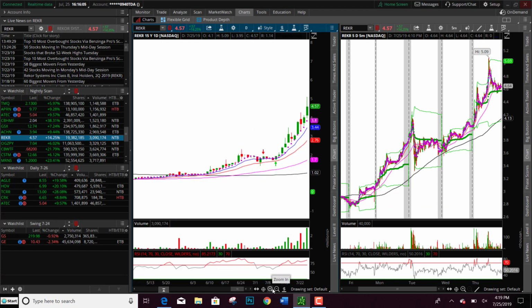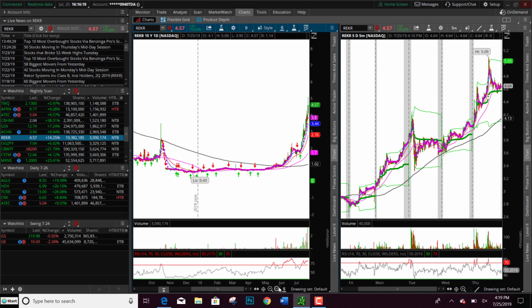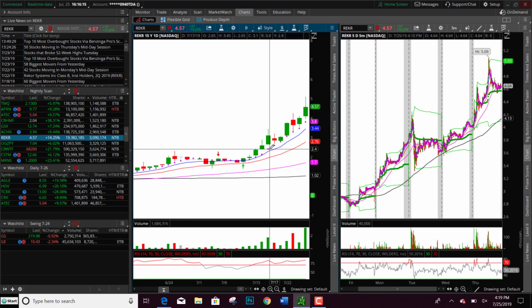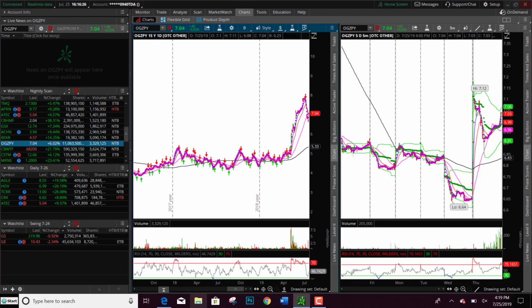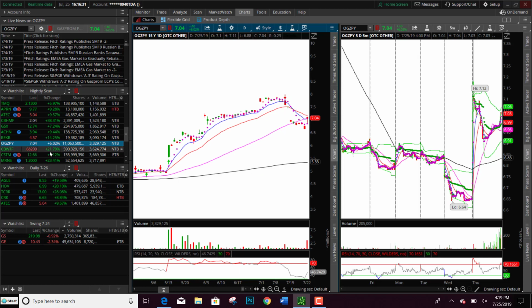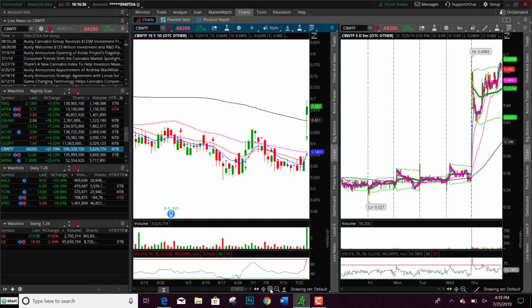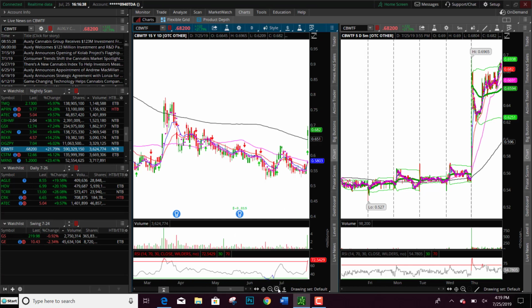REKR. Okay, so this one, I have a feeling this is going to come down to test this 5 SMA, which are the purple dots on the chart, because you can see it's a little overextended from that, so I bet you it's coming down to test it tomorrow, so I'm not going to put that on. OGZYP, I have a feeling this is also going to be a no, and I was correct. CBWTF. Okay, don't like that. That's just messy. I'm not putting that on.